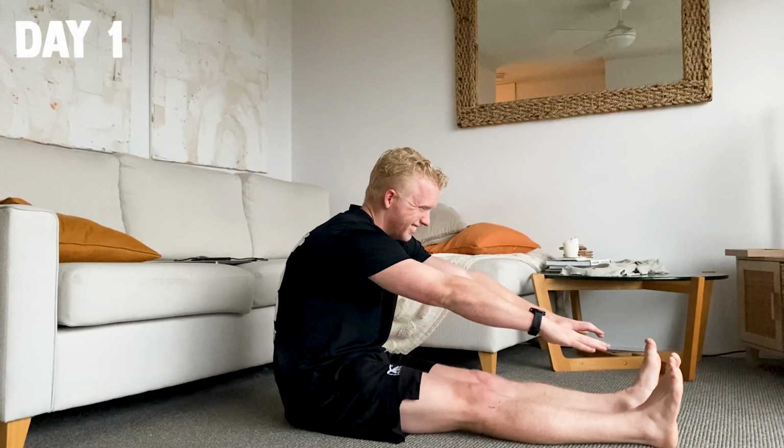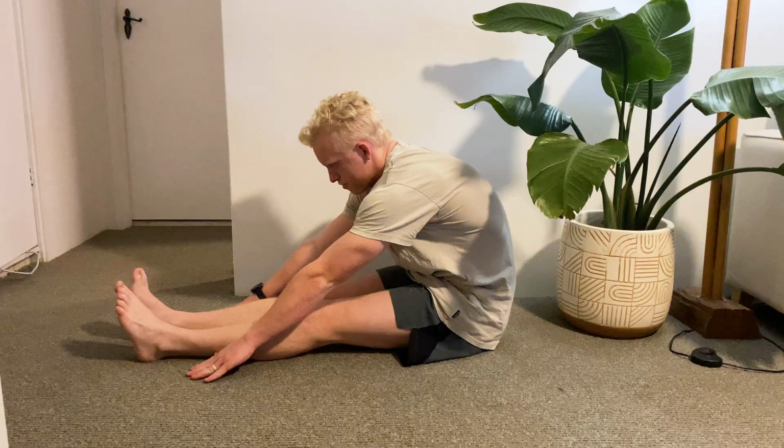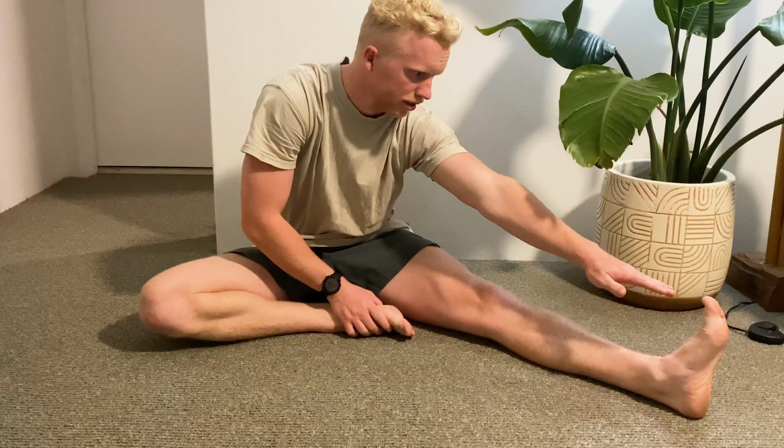Day one. So here's the game plan. 30 days, 10 minutes of stretching every day. My hamstrings, groin, glutes, hip flexors, calves, quads, not to mention more hamstrings, groin, hamstrings, and hamstrings.